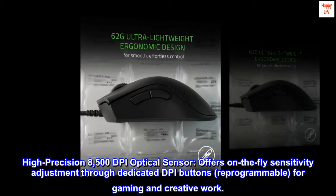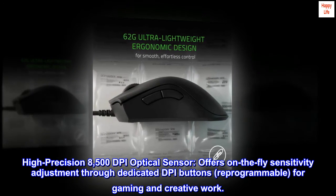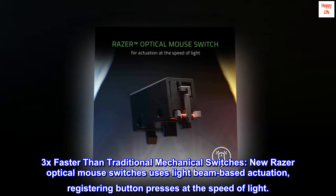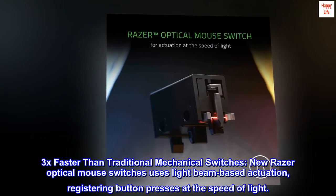High-precision 8500 DPI optical sensor offers on-the-fly sensitivity adjustment through dedicated DPI buttons, reprogrammable, for gaming and creative work. 3x faster than traditional mechanical switches, new Razer optical mouse switches use light beam-based actuation, registering button presses at the speed of light.